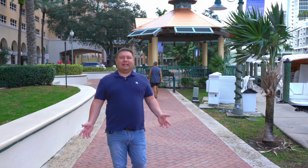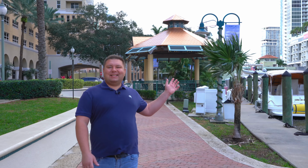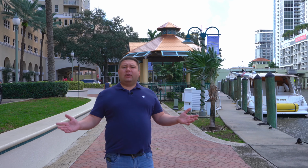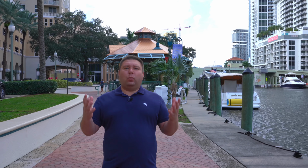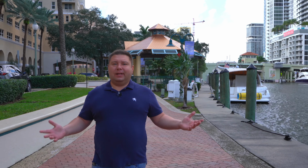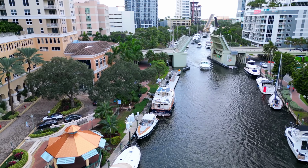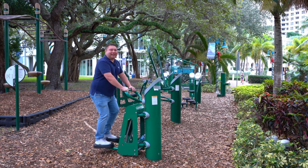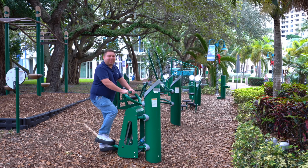I have to admit that the downtown is very well organized with paved sidewalks, gazebos like you see right behind me, the fountains, and also downtown is so clean compared to many other cities that I've been to in the United States. It's a nice, clean, well organized place where you enjoy living year round. On the Riverwalk you'll find open air gyms like that, so if jogging and walking is not enough for you, you can stop and work out right here.